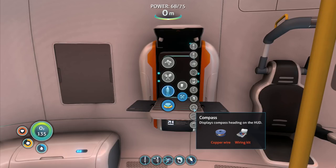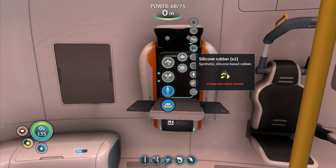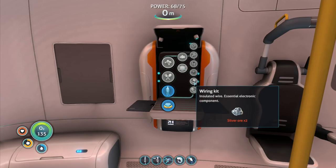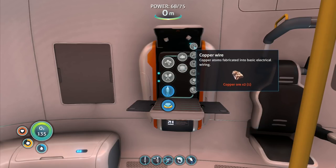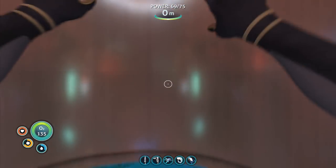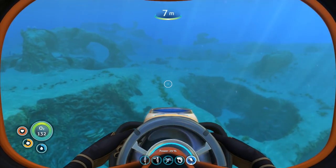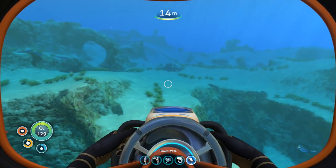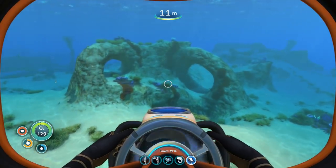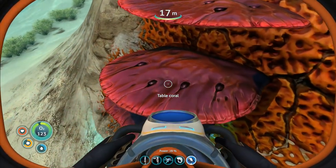Right, I need a wiring kit and copper wire. Wiring kit, I'm pretty sure, is the silver in here. Wiring kit, 2 silver ore, and I need copper for that as well. I think I got most of that already, but we can go and grab a few more materials just so that we've got the rest of it. And what else was it that I said that I needed? Can't actually remember now. There was something else. I don't think there was anything in particular.